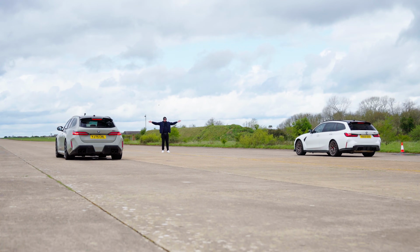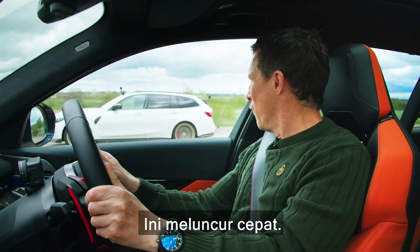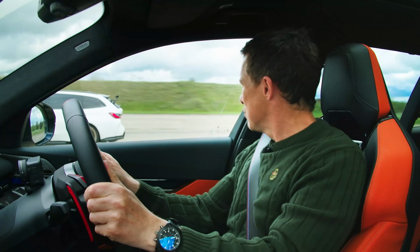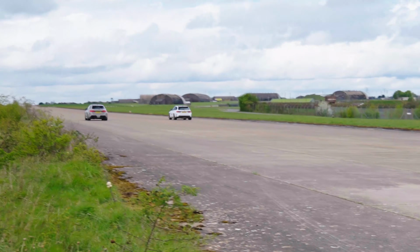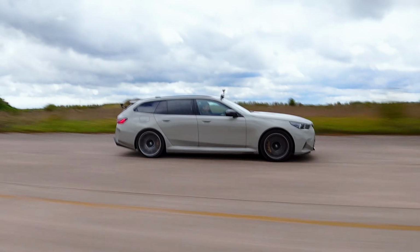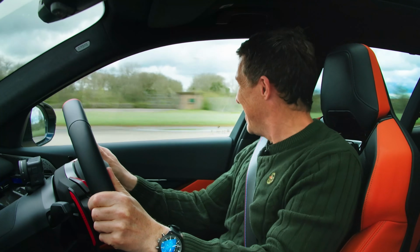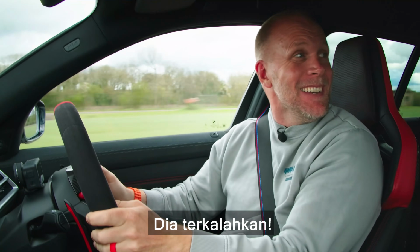3, 2, 1. This shot off the line. Wow. Oh. He's just ahead. He's beaten. He's just ahead. Oh. He's beaten.